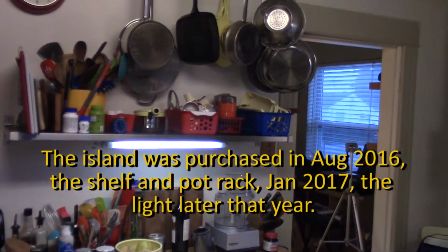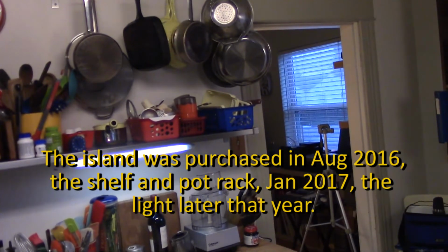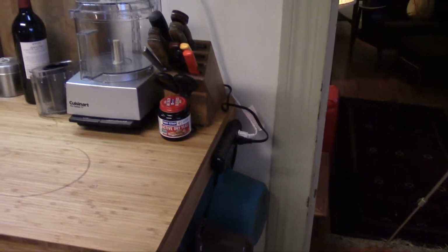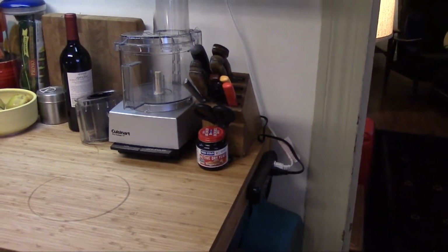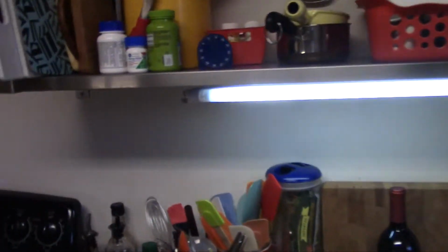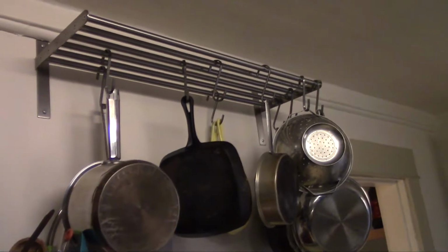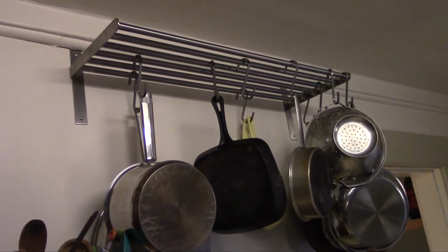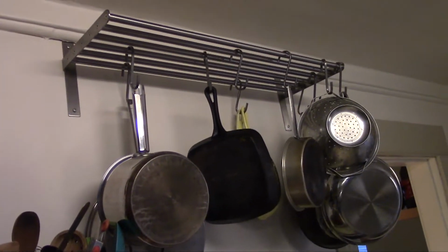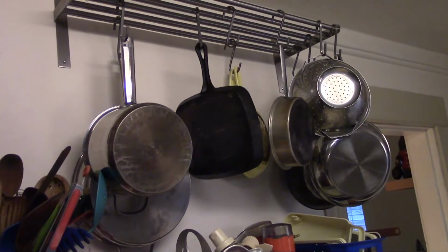Then the following year, I added the pot rack and the shelf below it. And along the way, I added a power strip because there were no outlets on the floor, no outlets on that wall except for what was on the floor for things like the light and the food processor. So the shelf is a stainless steel wrapped Mossby shelf with Ekby brackets from IKEA. The rack is a Grundle shelf that can be used as a shelf or as a pot rack, and I bought hooks for it at IKEA, and it became my pot rack. This is for all the pots that I use on a daily basis or near daily basis.